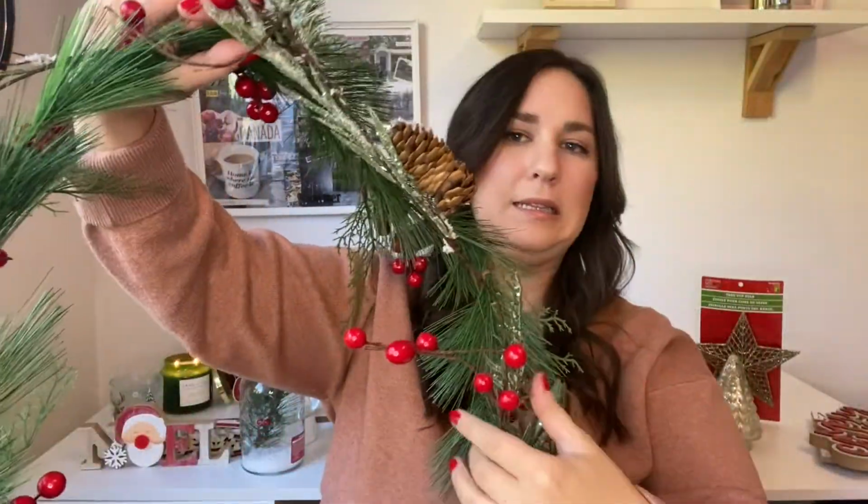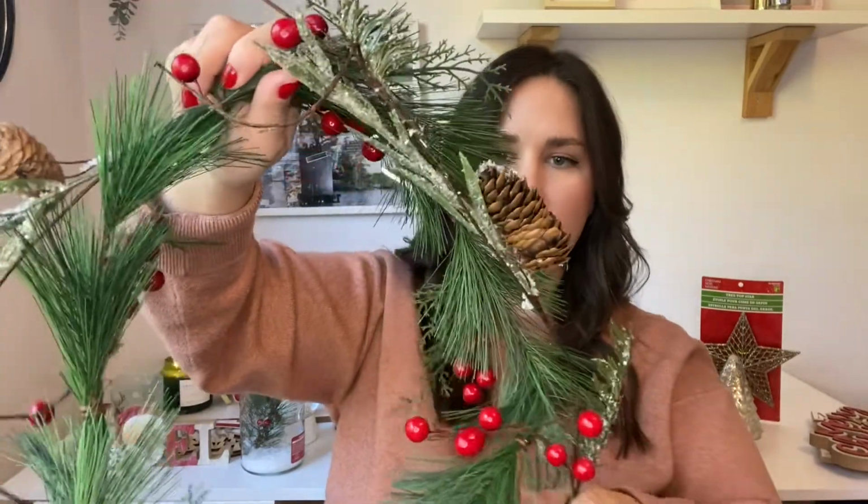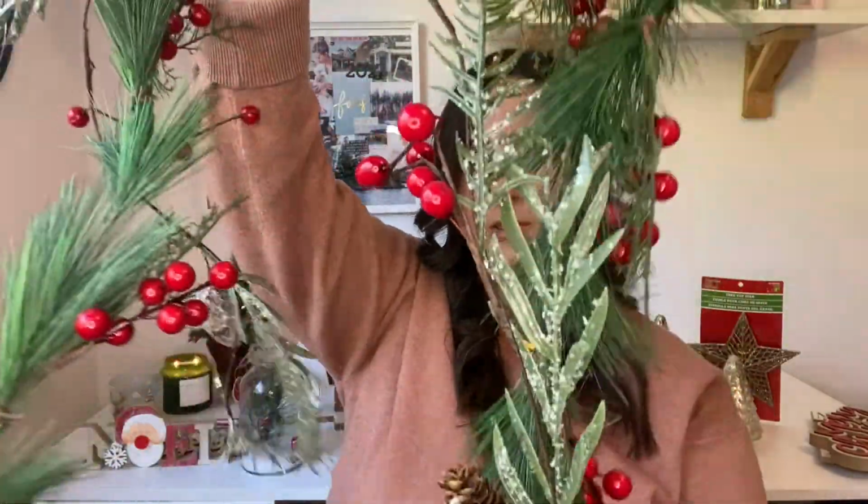And last but not least, I grabbed these. These were $3. Yeah, $3 each. I'm gonna try to layer the two together, and this is what I'm gonna use for our garland. So there you have it, my little mini decor Christmas haul.